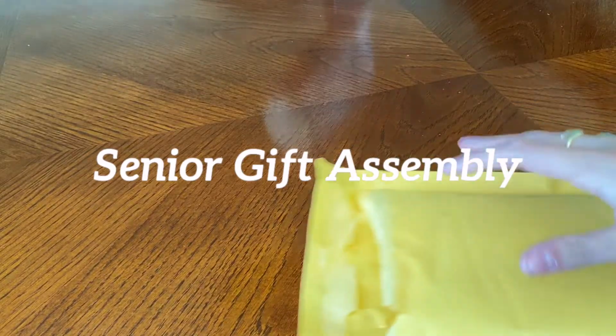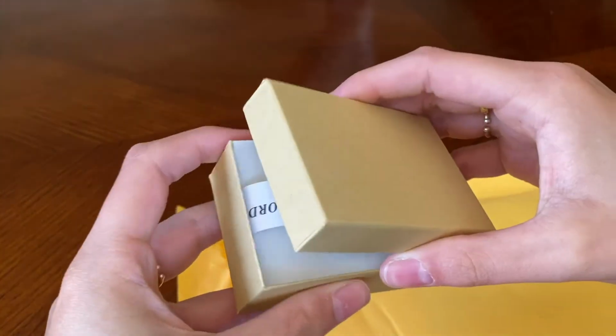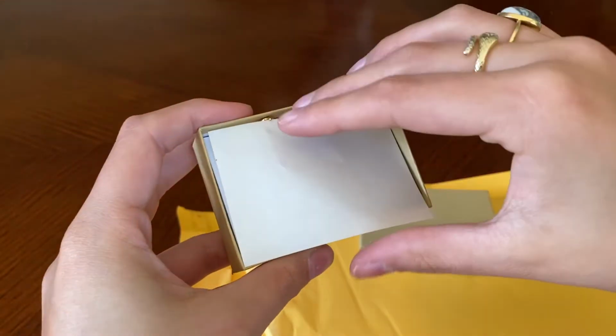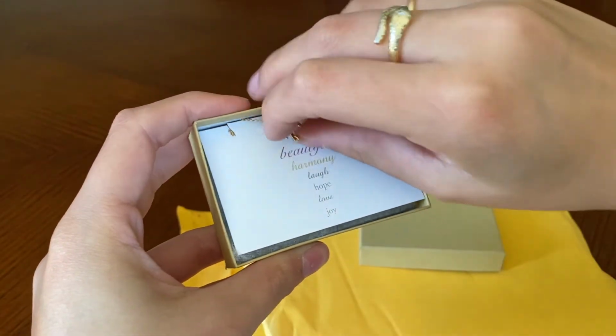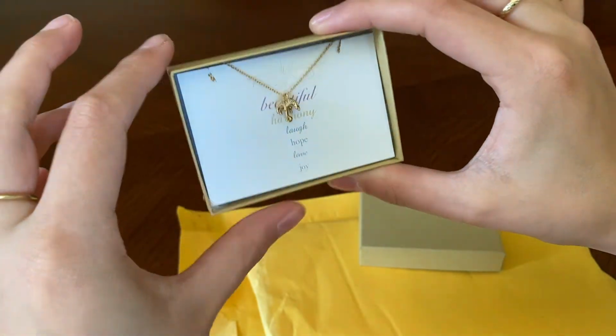So now we're going to go into the assembly of the gifts. Right here, I have their little umbrella necklaces in the gift box. It came really nicely packaged. It came fairly quick, but I didn't like the card that was behind it. It just had some positive words on it. Not that I didn't like those words. I just wanted something a little bit more plain and decorative.